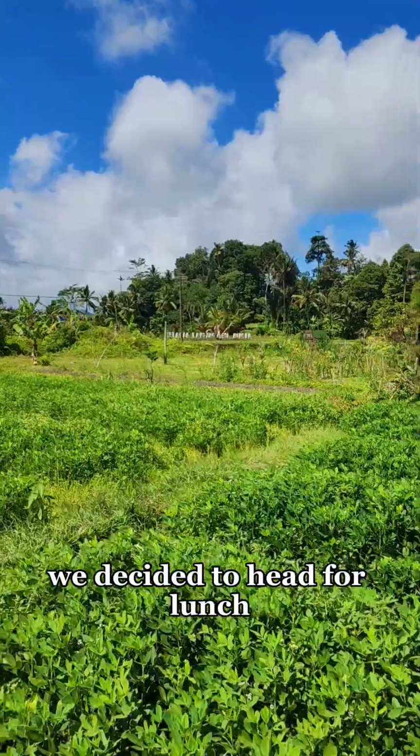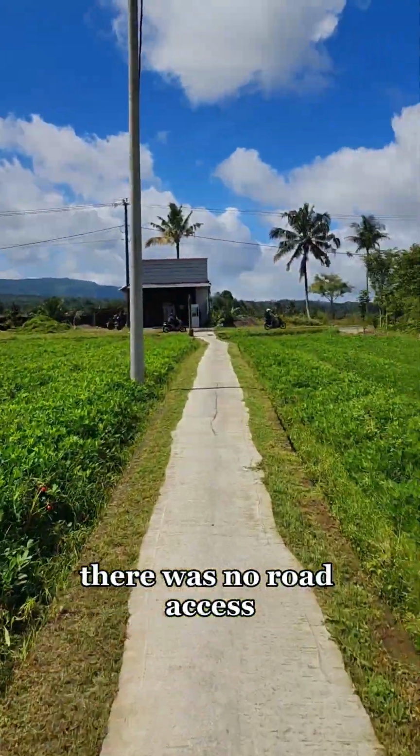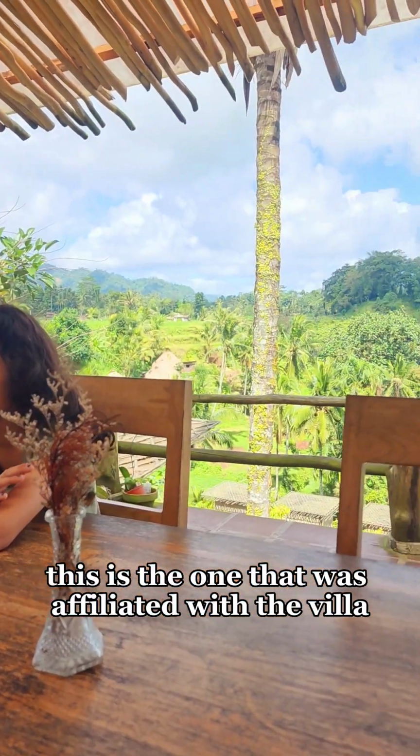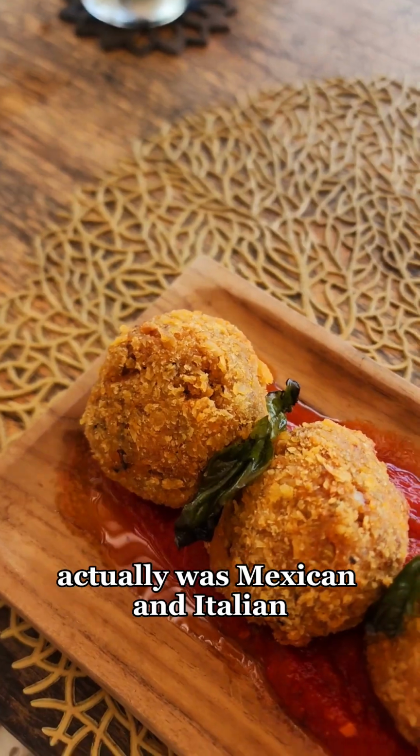In the afternoon, we decided to head for lunch. As you can see, in this villa, there was no road access. You had to walk to get to the main road. So we came to the restaurant. This is the one that was affiliated with the villa. So we came here for lunch as well, and the food here was good actually. It was Mexican and Italian.